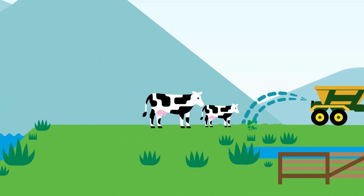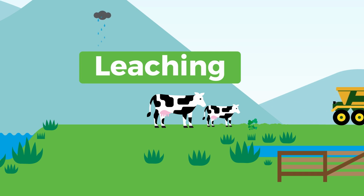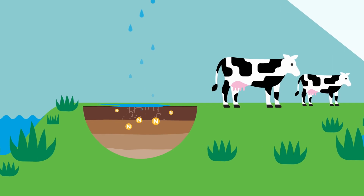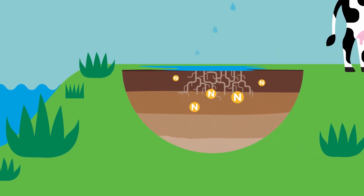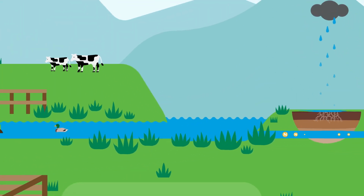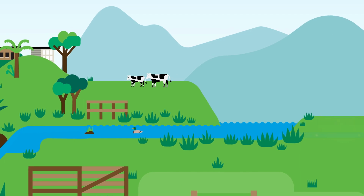Most nitrogen enters the water through a process called leaching. When it rains or the land is irrigated, surplus nitrogen can drain down through the soil and below the root zone of plants. The nitrogen is then lost into the groundwater and over time can make its way into surface water too.